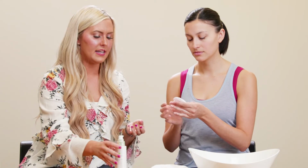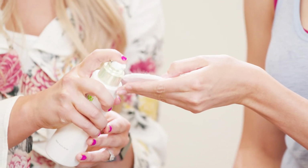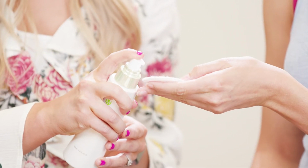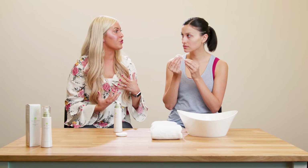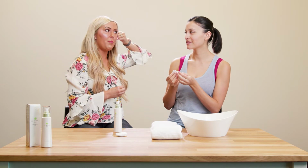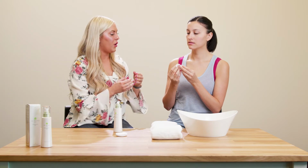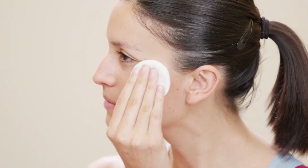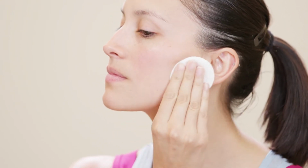So go ahead and take a couple of these. We're going to apply about 4 or 5 pumps because it's not going to dry out your skin. It's not going to dehydrate it. It's nourishing it while it's removing those things. Now, while you tone your face, you're going to go upwards. We want to work against gravity. So you can go ahead and with the cotton round, swipe upwards as you are applying, exactly like that.